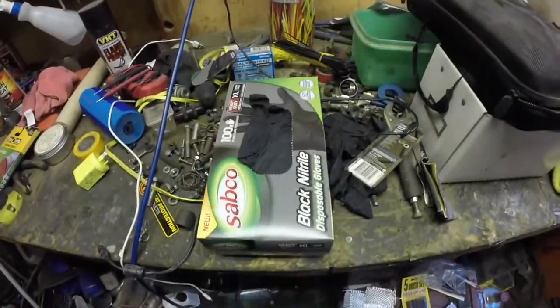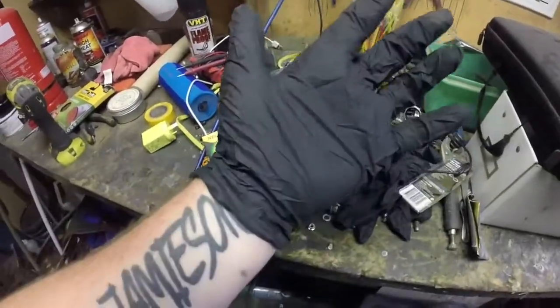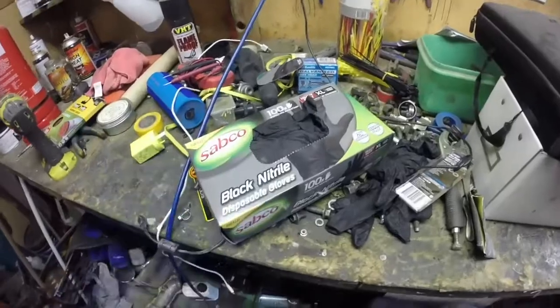So the other day, finally picked up some gloves. Was that excited? Picked up extra large ones. Damn it.